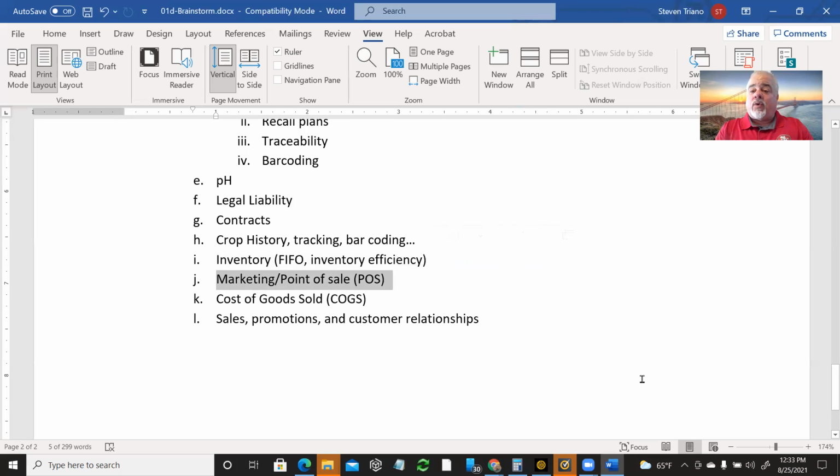You have to have marketing, which isn't the same as sales. Marketing is getting people to recognize your product, the design of your bag. Which shelf did you negotiate for on the supermarket shelf? Is there something that attracts attention so somebody will grab it and put it in their shopping cart? Is there any point of sale? POS is point of sale information that could help.